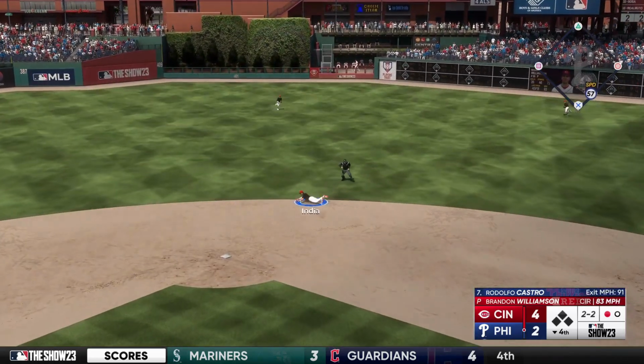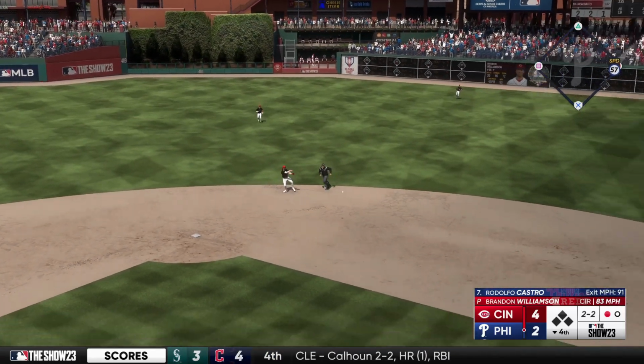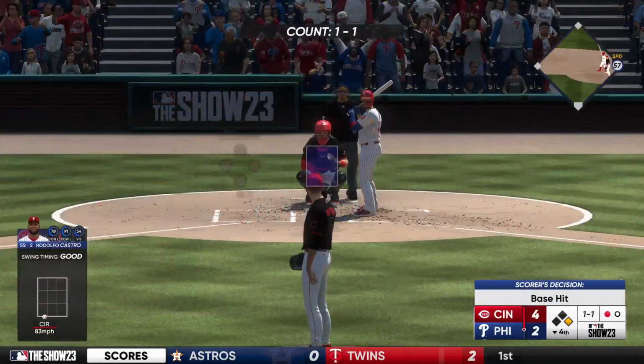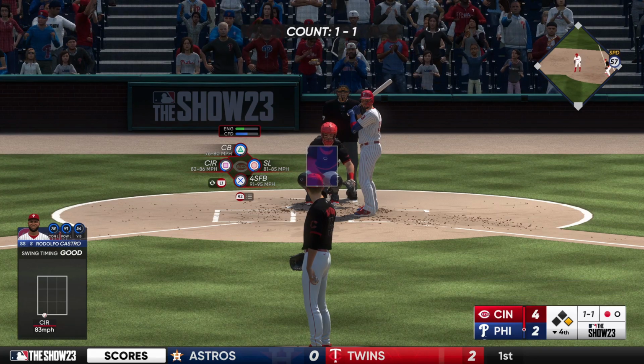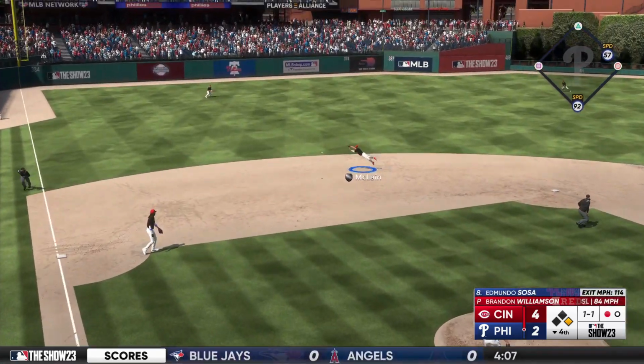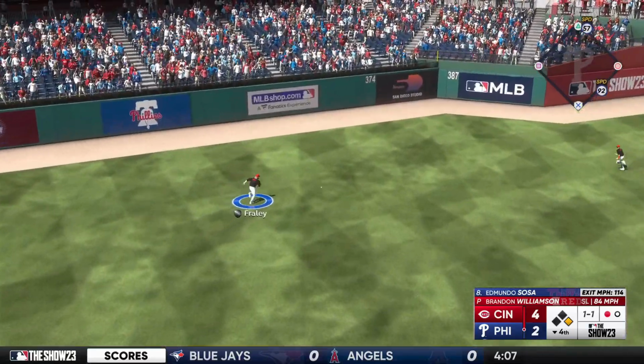And he grounds one back up the middle. Dives, but it kicks off his glove. Not in time. He's safe. 1 down. And now Edmundo Sosa. And the pitch. Ripped into left center, base hit.